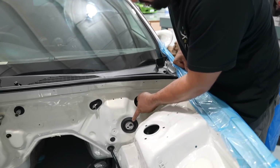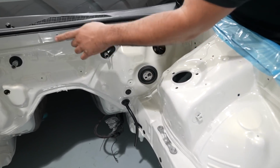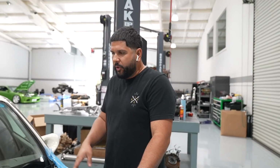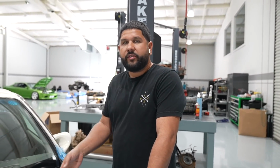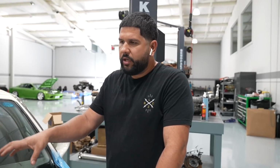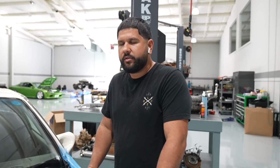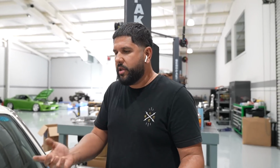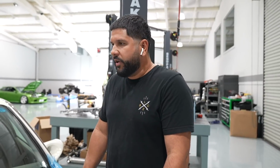So far what I've done, I've been putting all these rubber grommets back in place. Master, brake booster, brake master. A couple more things, we're doing the ABS delete, and we're using Odyssey Fabs ABS delete line kit. So we'll show you guys more of that when we get to it, but that could get done, then the car could get reassembled and put back together.